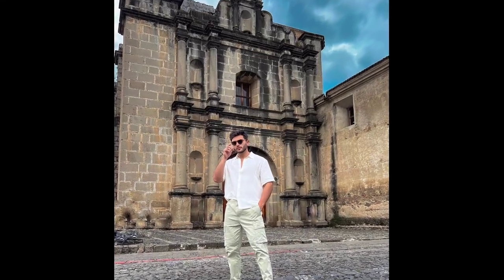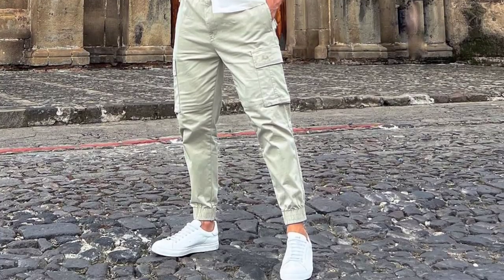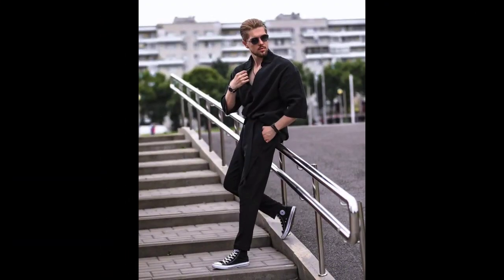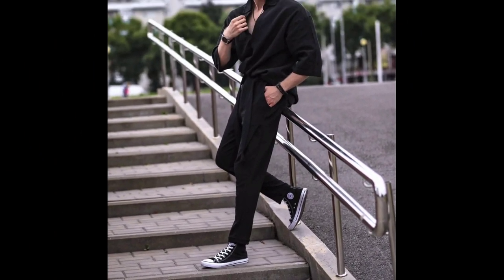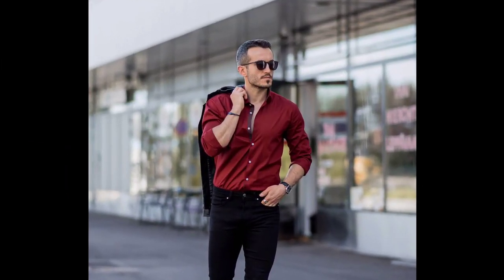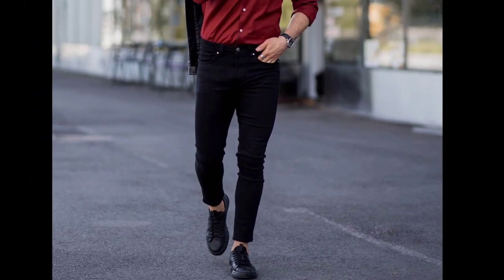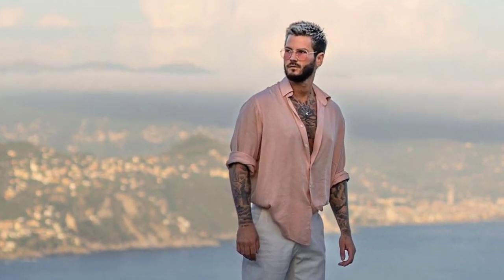For next outfit, you can try white shirt with light green cargo pants and white sneakers. For next outfit, you can try black shirt and pant with black sneakers. For next outfit, you can try maroon shirt with black pant and black color sneakers. For next outfit, you can try light pink shirt with grey pant and white sneakers.